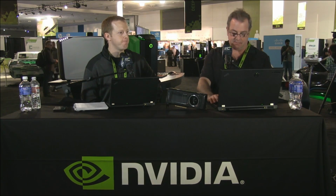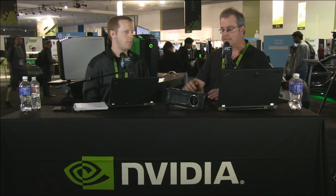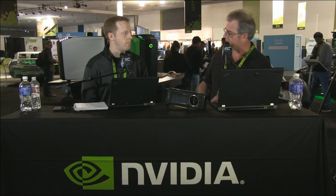All right, next slide. We also, obviously, when people are buying this card, they're enthusiasts. And enthusiasts love to overclock. So we built the card for overclocking. It uses high-capacity VRMs, which are just the voltage regulators, which means that we can get a little bit more power into the card from the power supply. And we have 10% power headroom. Since all the cards are direct, which means they're made by NVIDIA and sold through partners, we know that all the cards are going to overclock great. It has a 250-watt TDP. So the 10% power headroom means you can go up to 275.